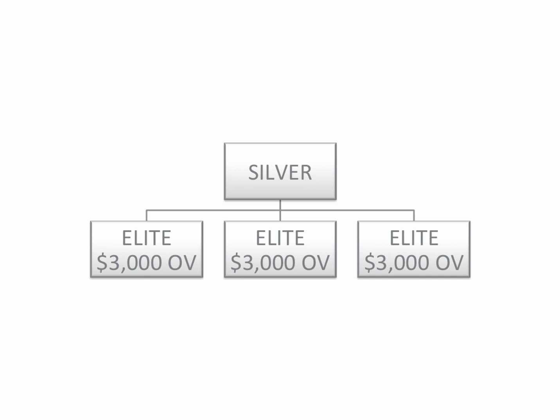So for you to be silver, you would need to have 3 elites on separate legs. So if I draw them out, they're not underneath each other. One elite here and another elite underneath them, that doesn't help you. You need to have 3 elites on 3 separate legs, and you must be the enroller. For them to be elite, just a reminder, they have to have their own 100 PV order, and they need to have 3,000 points OV in that given month.